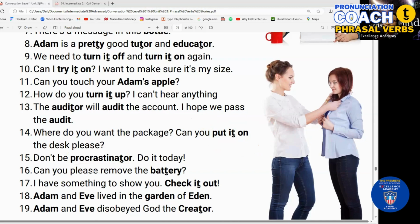Number 16. Can you please remove the battery? Battery. Number 17. I have something to show you. Check it out. Here it is. Check it out. Look at it.